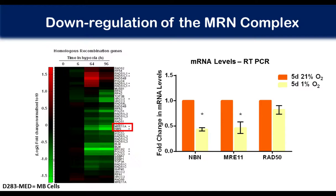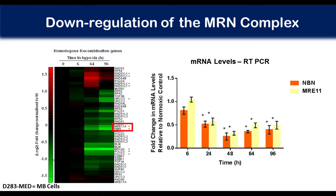So as I mentioned previously, we have this downregulation in some of the key components of the MRN complex responsible for recognition of breaks. We took our microarray data and found this, and then we decided to look using real-time PCR, and clearly here you can see nibrin and MRE11 are downregulated by hypoxia, whereas RAD50 isn't. And we wanted to see whether this was purely due to the fact that it was at later time points, or maybe earlier time points would trigger this. However, at 6 hours, you don't really see this downregulation until you get to the later time points, like 48 hours plus. So it is more of a chronic hypoxic exposure that is causing this downregulation.